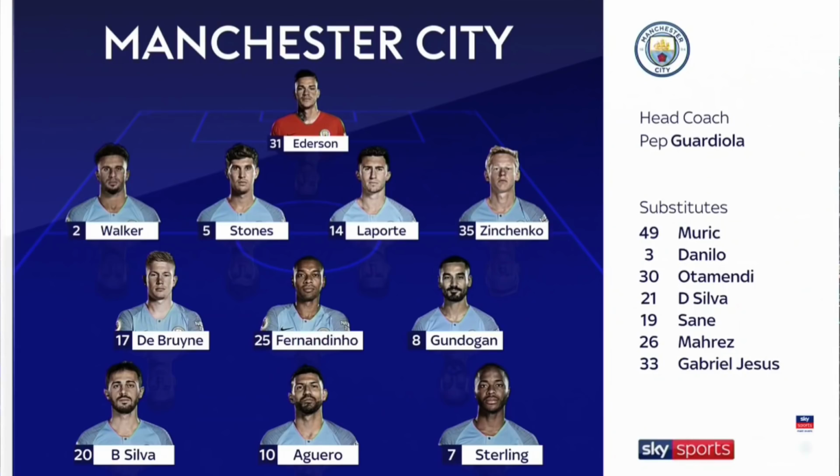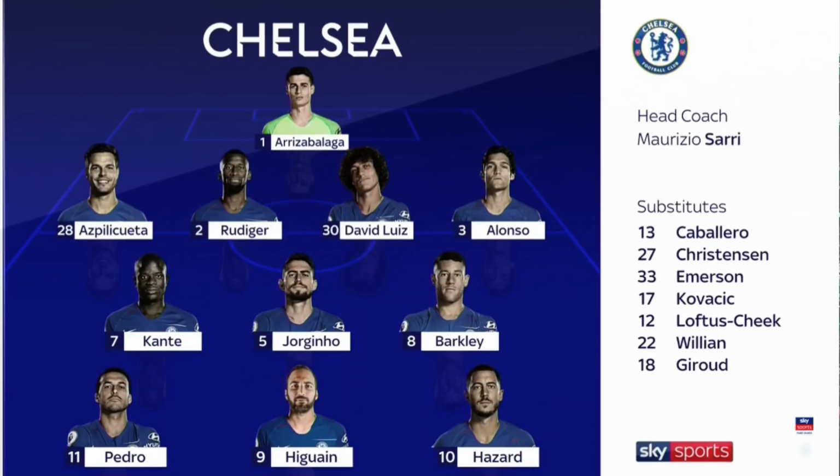City started in their usual 4-3-3 shape with Zinchenko as a left back. Chelsea also played their usual system with Barkley being preferred over Kovacic.